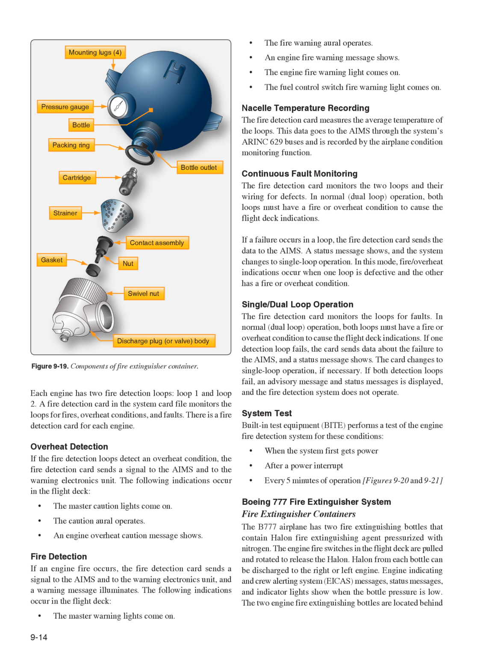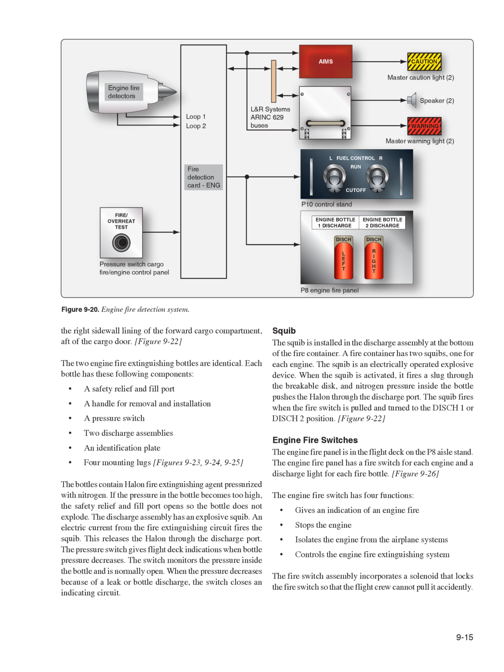The 2 engine fire extinguishing bottles are located behind. The 2 engine fire extinguishing bottles are identical. Each bottle has these components: a safety relief and fill port, a handle for removal and installation, a pressure switch, 2 discharge assemblies, an identification plate, and 4 mounting lugs. Figures 9-23, 9-24, 9-25. The bottles contain halon fire extinguishing agent pressurized with nitrogen.